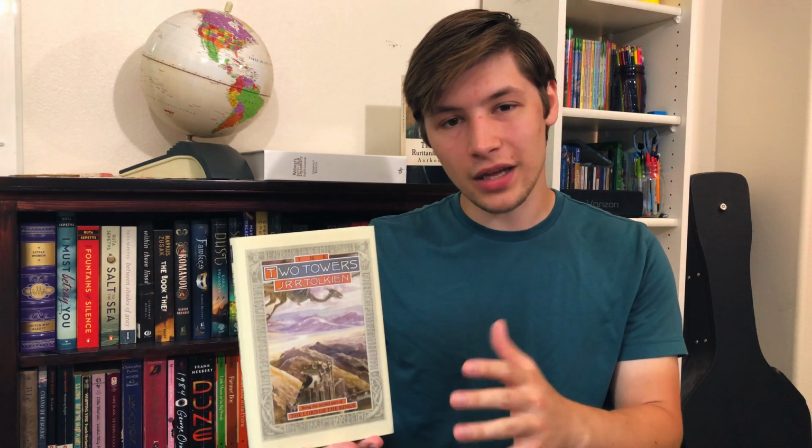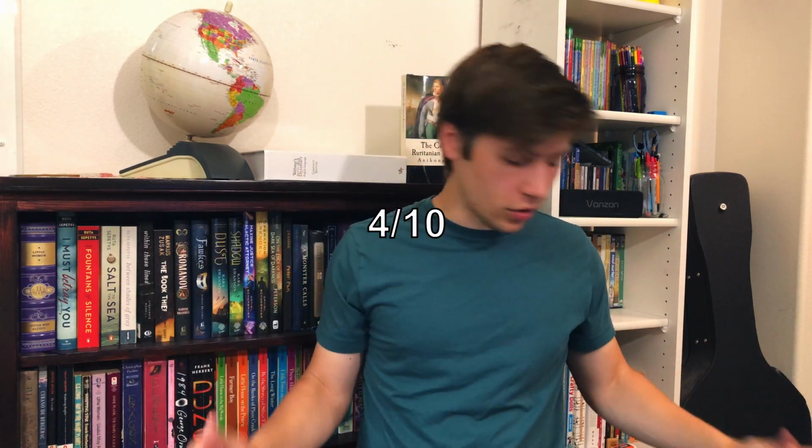Then we will go with The Two Towers by J.R.R. Tolkien. My specific edition has a fell beast up on the top here, and not really a dragon, but it is a winged flying reptile-like creature, almost dragon-like, not a true dragon, 4 out of 10. It's a very beautiful cover though, especially when you put the other two on it and see the whole mural of them. That's very cool.